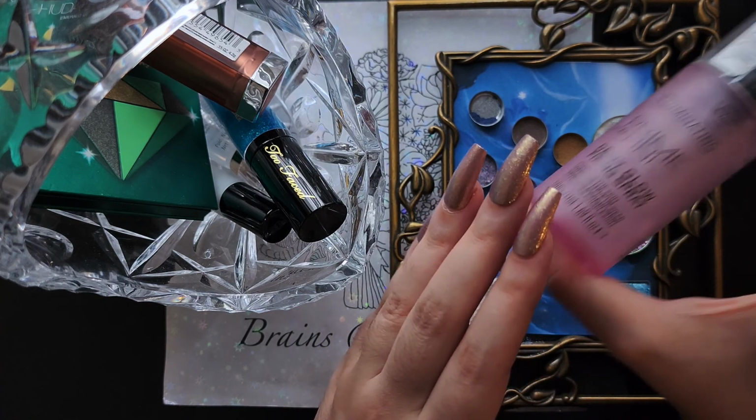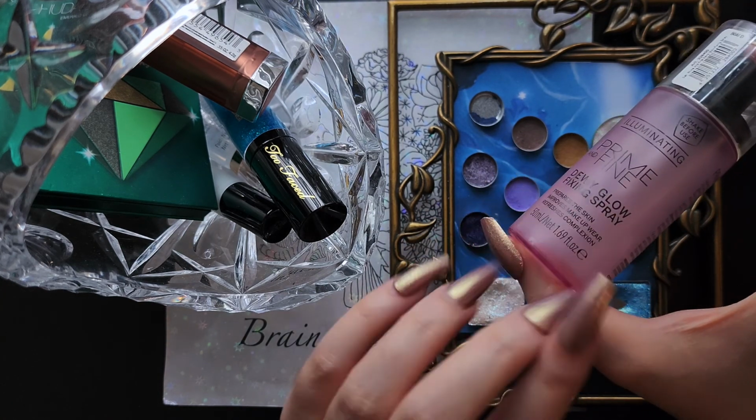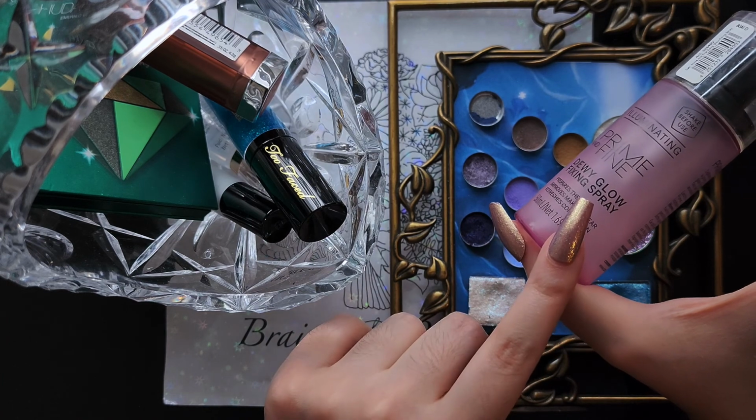I just wanted to focus this month on figuring out if it really was dewy enough for me, and I don't think this is dewy enough for me yet. So that's good to know.